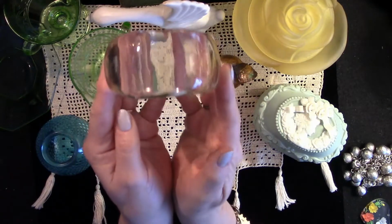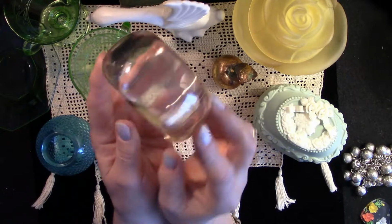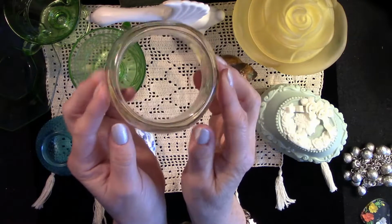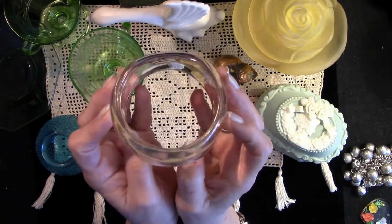I was very excited. This was $6, and it was kind of a fun little find. It was sort of an accident. The lady up at the counter was pricing the jewelry, and I said, "Ooh, I'd like to have that, please."